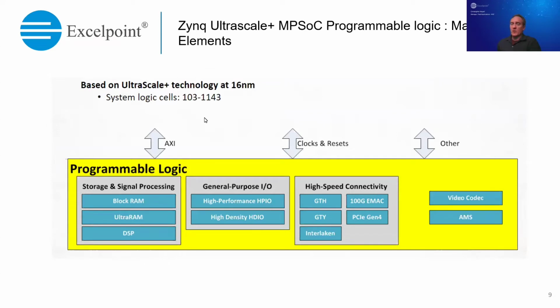A short slide on the programmable logic. The PL is based on the UltraScale+ 16 nanometer technology. And as said before, along with the traditional system logic cells, there are a variety of different types of dedicated silicon resources, which include block RAM, DSP resources, high performance and high density IOs. Additional I/O is also available in the form of high-speed connectivity devices, including two different types of gigabit transceivers, Interlaken, and 100 gigabit Ethernet MAC, PCIe Gen 4. Analog input is also supported through the analog mixed signal block, which can measure internal temperatures, voltages, but it can also accept voltage inputs from off device.